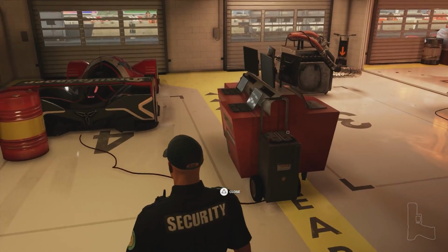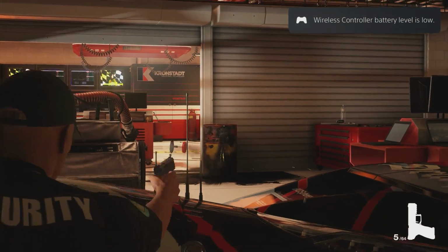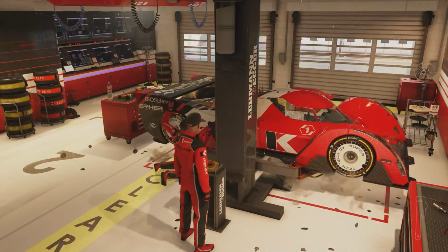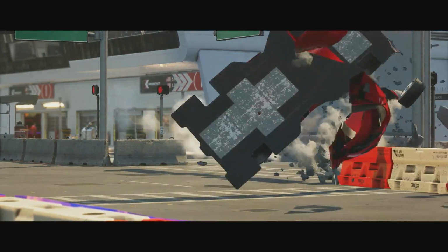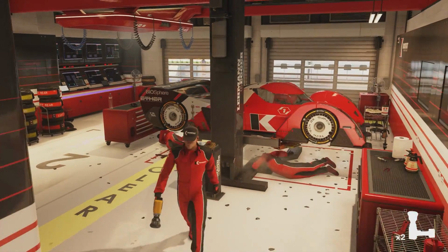I re-enter the paddock, this time as a security guard, and things don't go my way, so I try to set off this explosive barrel and it doesn't work, and now my controller's out of batteries. Returning as a proper mechanic, nothing technical goes wrong when I crush these dudes. Then I pull a classic newbie move and leave a wheel loose, causing a pretty sick explosion. Then crush this guy, because look what he was wearing, he was basically asking for it.